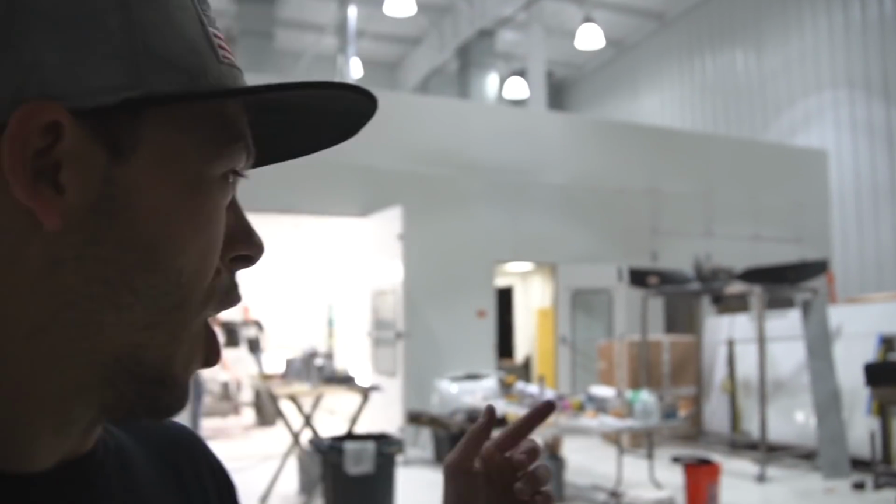Big things happening to the C10 Slayer today. I'm at a whole nother shop. The truck is in the paint booth. We got Michael, Josh, and Austin. These guys are incredible. They're working on all the body work. It's too loud in there for me to talk for you guys, so let's just go in there, get some sick shots, and show you what they're doing.